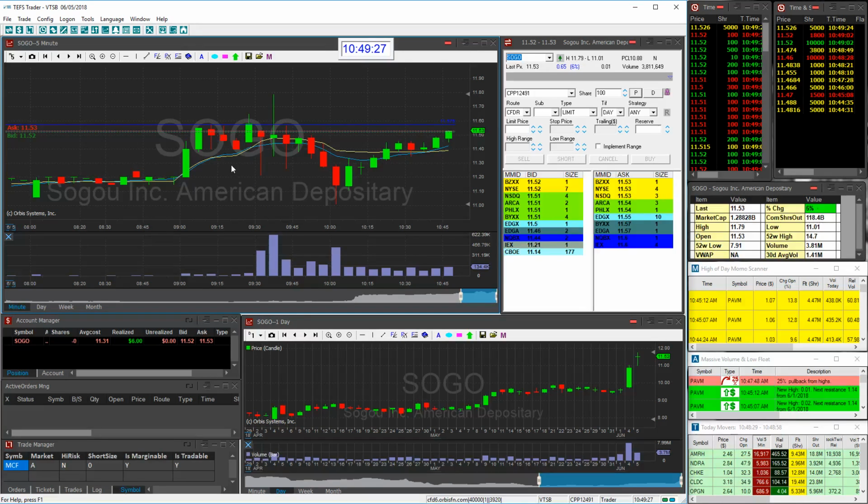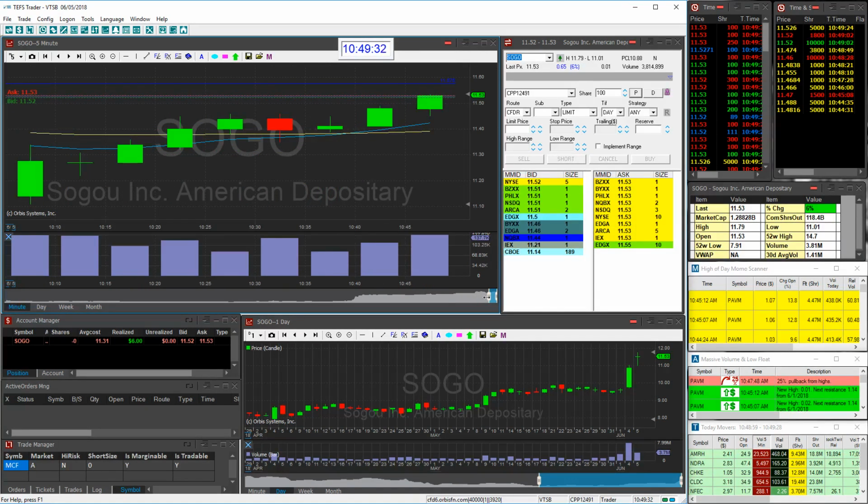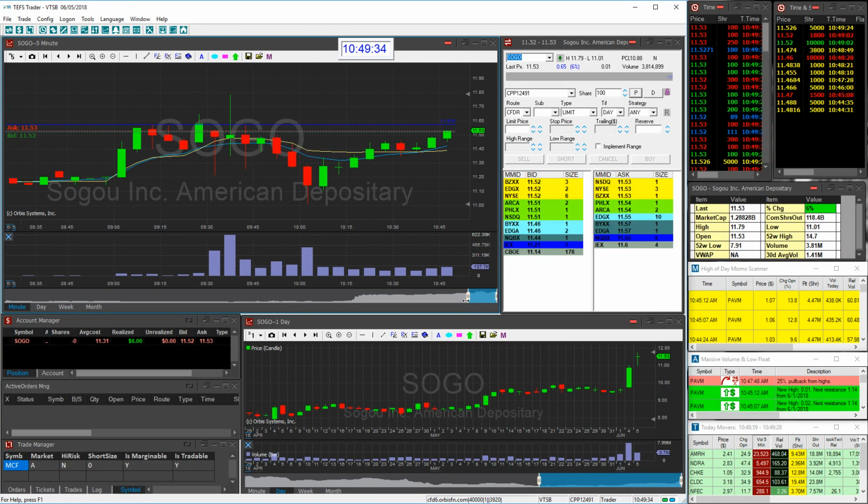All right, so we saw this resistance here. Where's that at? That's about 57, 58. All right, 58, that resistance there. Want to see this swing.